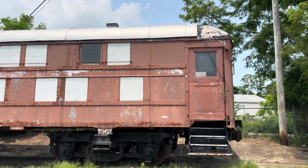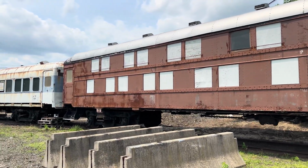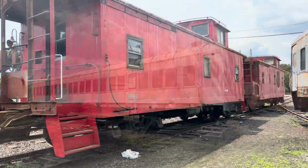Here is Long Island Railroad number 200, the first all-aluminum double-decker passenger car built in 1932. Despite how it looks, it's in the middle of being restored. There was a problem with applying a new coat of paint because of the compatibility issues with the primer used.